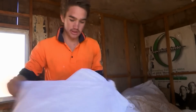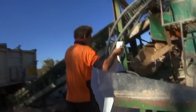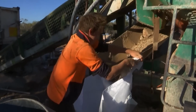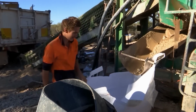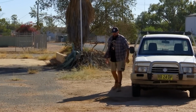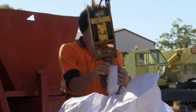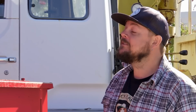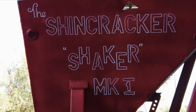Me and Peter bought these bulk bags. We'll put it at the Adgie and reverse it out and put it in these bags and take them in town. Ready for all the gems to come out. Ready, big fella? Good. Ready for a big day of tailing out, mate? Yeah. Pete and Sam are about to begin sorting the washed stones from fellow miner Mitch's dirt with Pete's latest invention. The shin cracker shaker, mate.